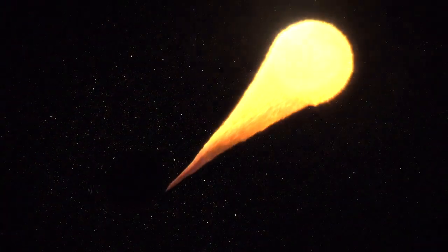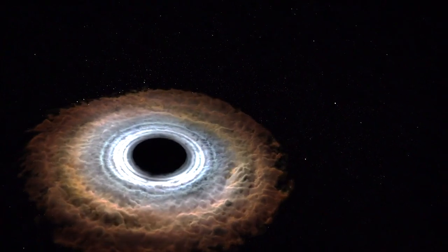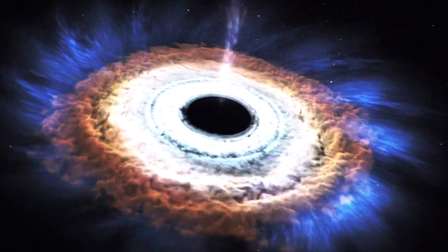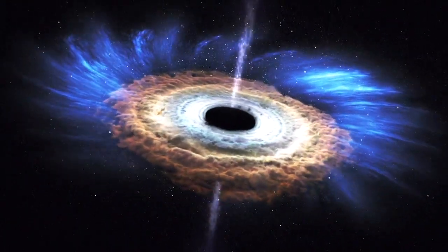A star can also get torn apart if it gets too close to a black hole. We'll have more to say about black holes later. For now, be aware that they really exist, and in particular, many galaxies, including our own, have an enormous black hole sitting at the center. If a star happens to venture too close to the black hole, well, that's the end of the star.